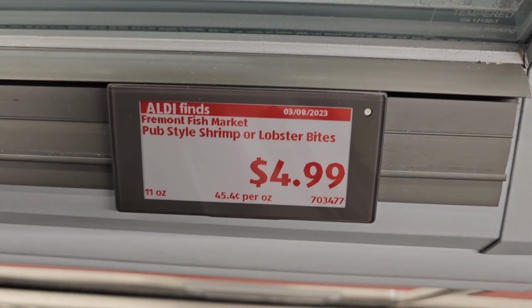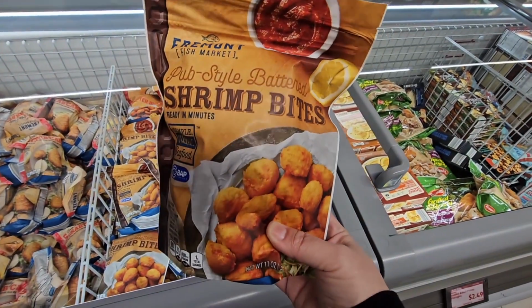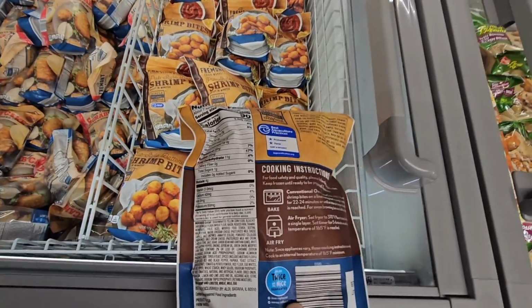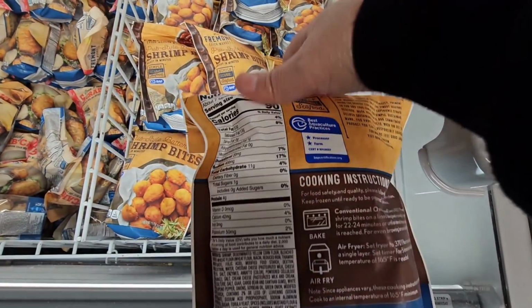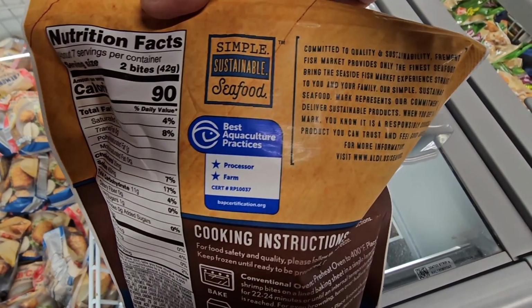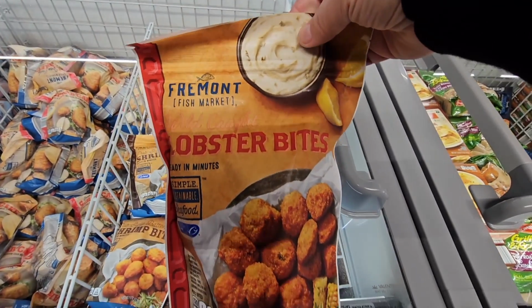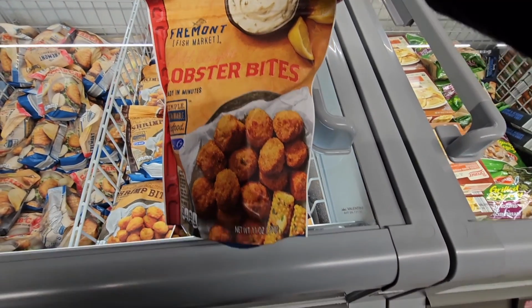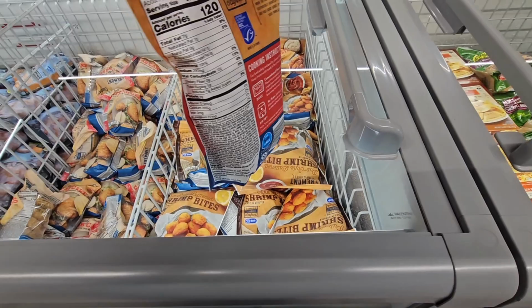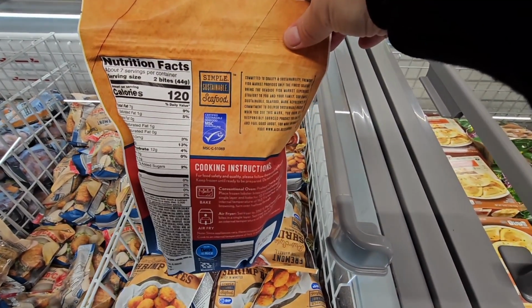Now $5, the shrimp bites. Now these sound good. Sometimes I wonder, let me throw it down. I wonder at times if it's too much batter, because it's almost too good to be true. Now the lobster bites, how much lobster is in here? But it sounds yummy. In my opinion, I would eat that whole bag in one sitting. And there's what, two servings?